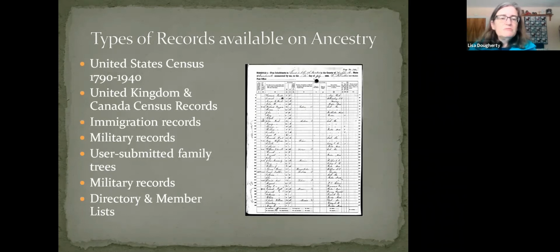The United Kingdom and Canada census records. Immigration records, those include passenger lists, naturalization records, passport records, those types of things. Military records from all wars: Revolutionary, Civil War, World War I, World War II. The user-submitted family trees that we just discussed a little bit. And I've got military records on there twice. Okay, well, I better fix that.